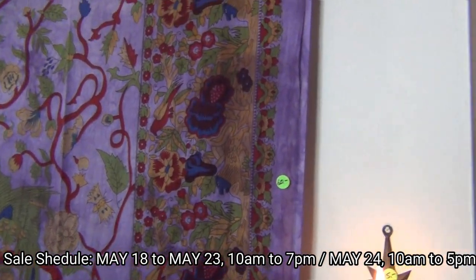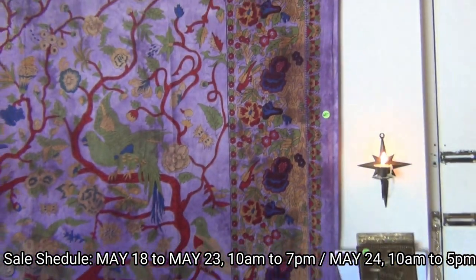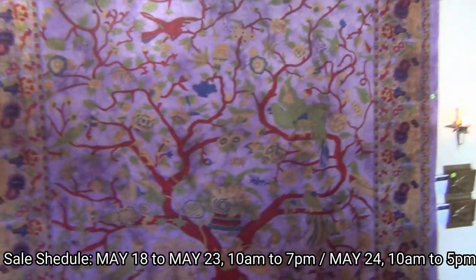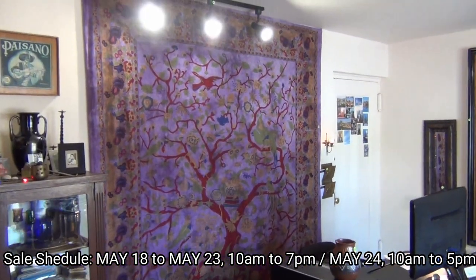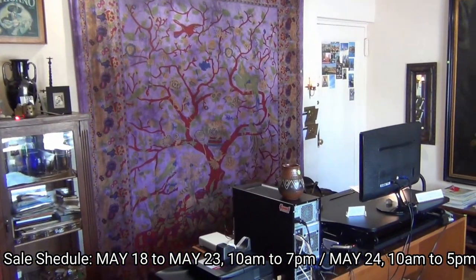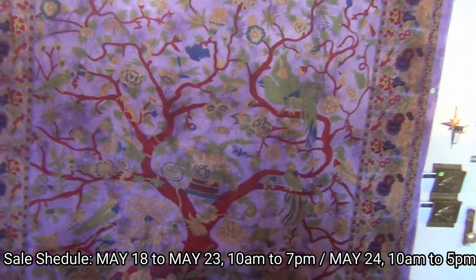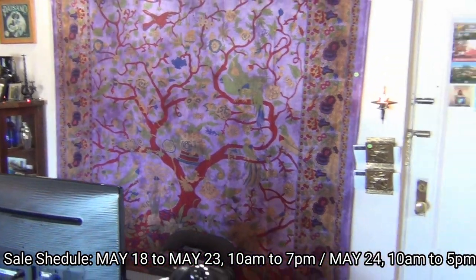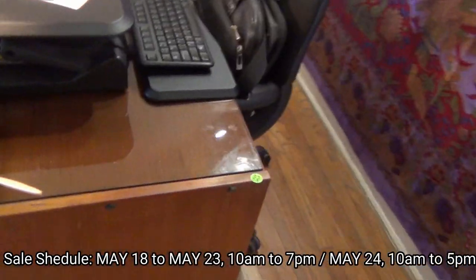This wall tapestry, I wasn't really going to sell it, but you know what? I'll throw $60 on it. If anybody wants it, it's just less stuff I have to take with me. And it's the Tree of Life, I believe. I bought this at an Art and Music Festival. There was a vendor there. There were a lot of these unique styles. I'd imagine you probably wouldn't find it anywhere. So it's pretty big.